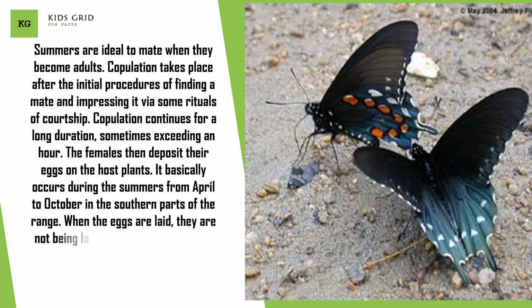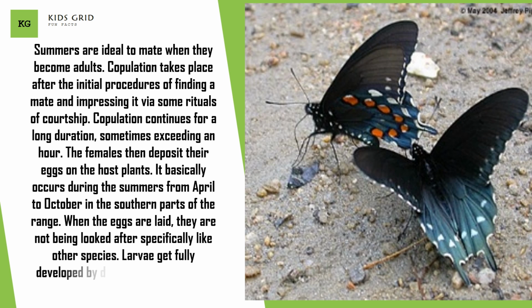When the eggs are laid, they are not being looked after specifically like other species. Larvae get fully developed by deriving nutrients from the eggs produced by the females.